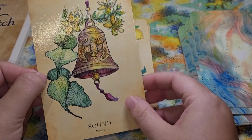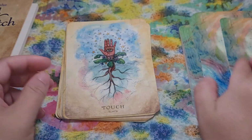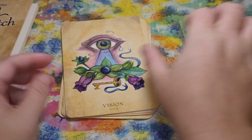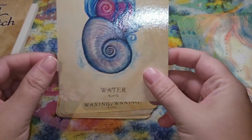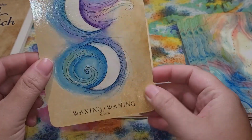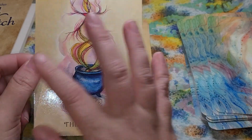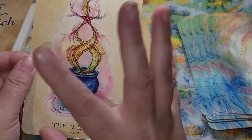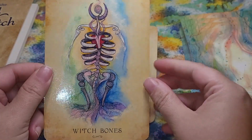Sound. Taste. Touch. Vision. Water. Okay, how beautiful is this? Waxing and waning. The weaver. Everything gets brought to the cauldron, and from there you weave and create and thread magic things. Witch bones.